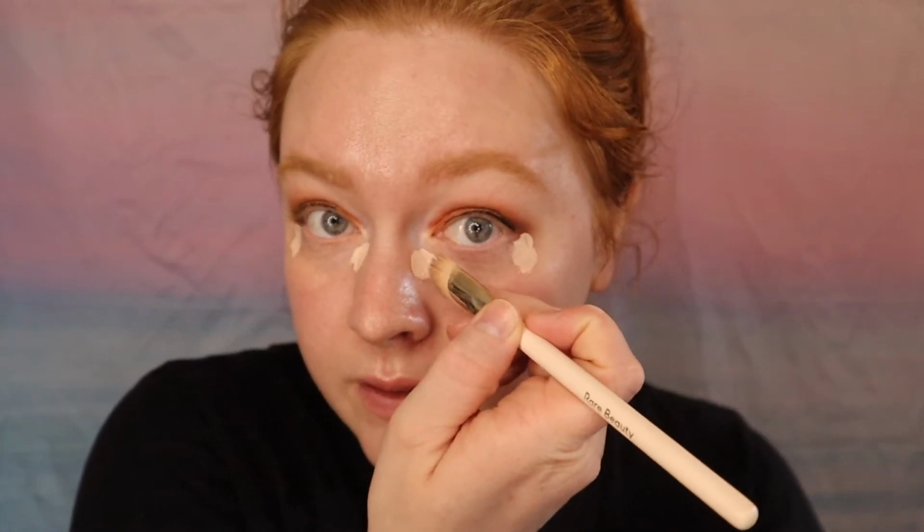I have not tried their putty primers. Those are like everybody's holy grails. They love them. This is really nice. It's very, very tacky. Definitely a gripping primer. Where is my concealer? I'm going to use my Hydrating Camo Concealer. My favorite concealer in the world. So I've really been liking applying my concealer like this because I definitely feel like it gets less product on there, so it doesn't end up looking as cakey and it doesn't crease into my fine lines as much.